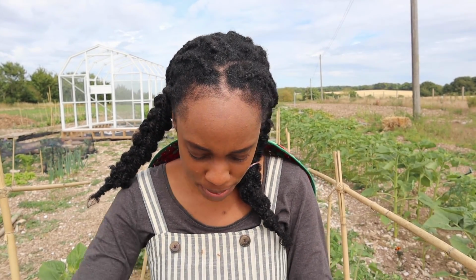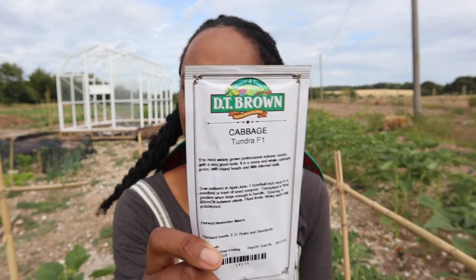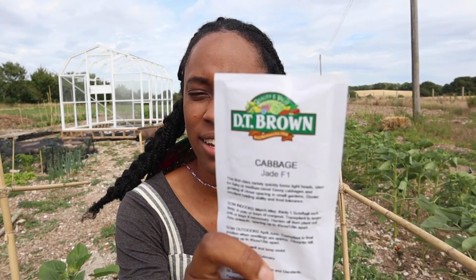I'm not entirely sure. We also got a package just now, more seeds that I've ordered from Dr. Brown. So I have, what's this one? I have Cabbage Tundra F1. I have no idea what that means, but I'm looking forward to growing these. We have another cabbage variety called Jade. Grows massive as well, but the texture of the leaves is more like ruffled, if you get what I mean.